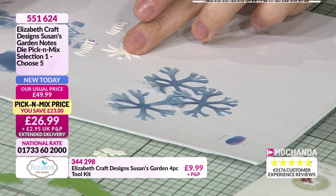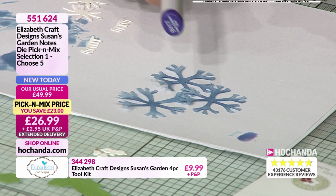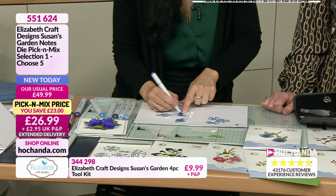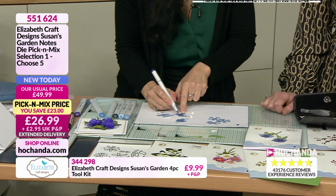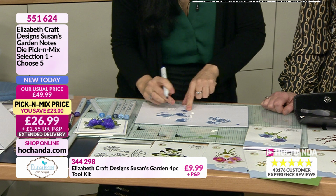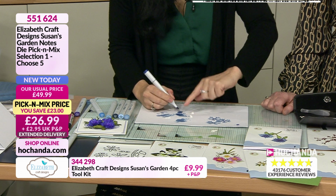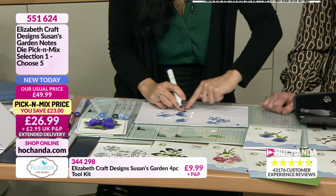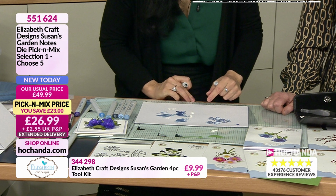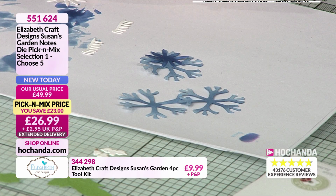Now the darker ones, the center ones, are going to be a little bit darker, so I'm going to go in with more of the darker one. As I said, if you are more of a gardener and you know exactly the perfect tone, then by all means do that. I'm more of a wish-for-the-best person. But look at that, I can see how it's starting to build.